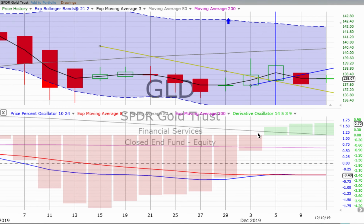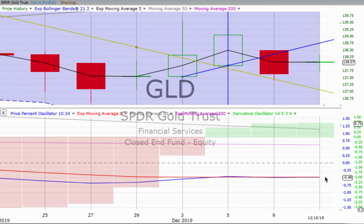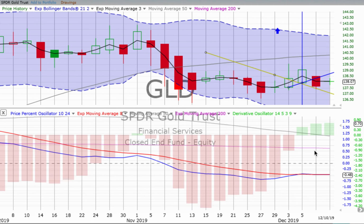We go to the 2-day chart. Now remember, I told you to be careful about that crossover. And again, very iffy at this point. Gold was up for the day, 0.28%. Looks like that blue, it's hard to tell. Blue line still below the red. It's a tough one. Price percent oscillator, again, pretty much laminated. Derivative oscillator gaining a little bit of upward momentum.